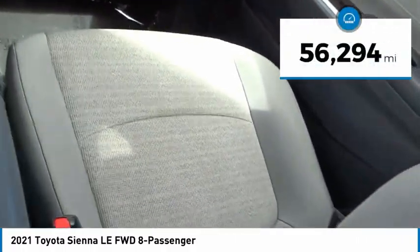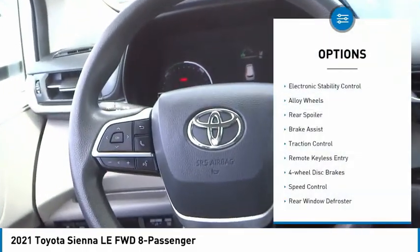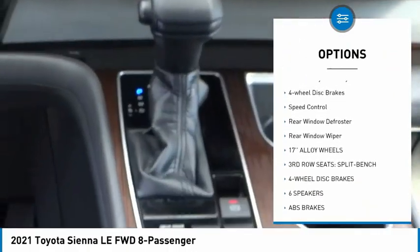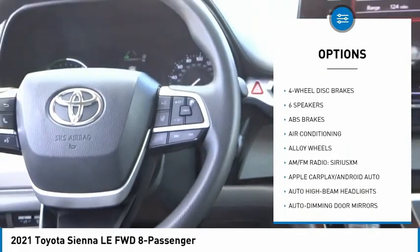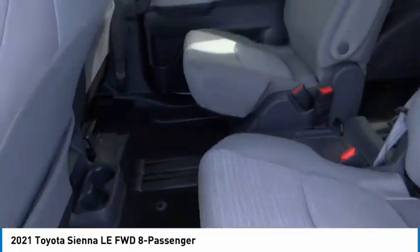This vehicle has less than 60,000 miles. Here are some of this vehicle's great options: electronic stability control, alloy wheels, rear spoiler, brake assist, traction control, remote keyless entry, four-wheel disc brakes, speed control, rear window defroster, rear window wiper.